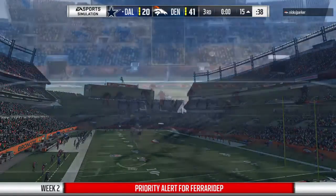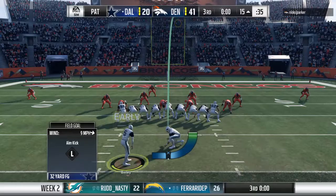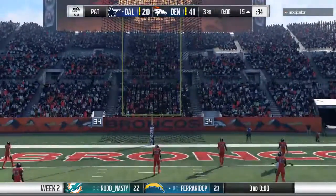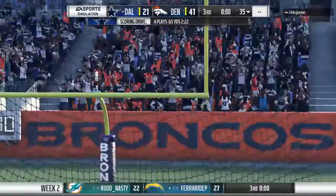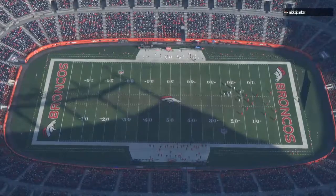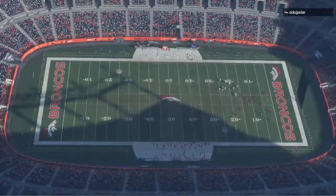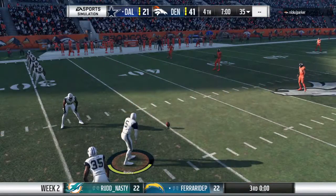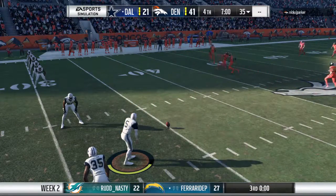Ezekiel Elliott with 2 touchdowns on the season, both in this game. And the Cowboys get a bit closer. And the lead is down to 20. Welcome back now to Denver. It's the Cowboys in possession of the football, but they trail here as we begin the 4th quarter of play. So still lots of work left to do, but here comes the onside kick.